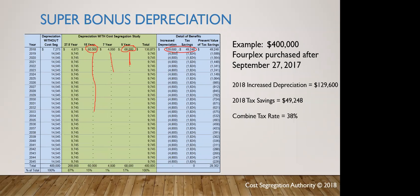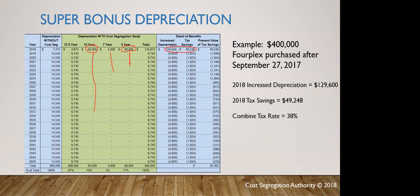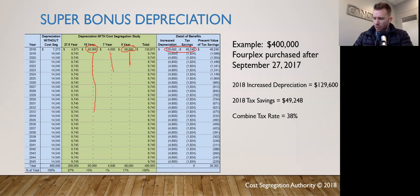But again, why are we going to pay somebody to accelerate my depreciation if it's going to take me 10 years to utilize it? So this is probably a good place to ask this question. So in that case, you wouldn't do that.